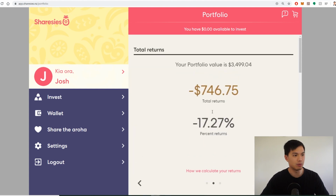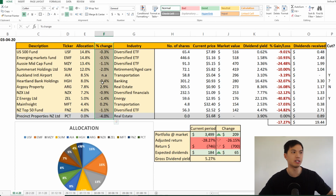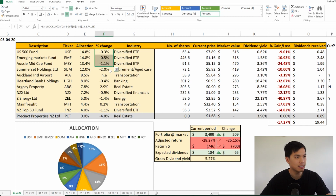Now going into the spreadsheet. So this spreadsheet basically is a snapshot of my portfolio from Sharesies as at the 3rd of April 2020. So I haven't done it right on month end because I was busy at the time, so I've just used Friday's values. And in this column F here, we have percentage change, which is basically showing how my allocation has shifted compared to the prior month. So as you can see, the ETFs haven't really changed dramatically. They're all around the 1% mark.